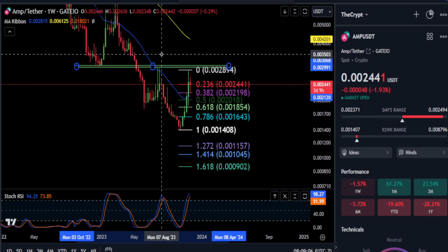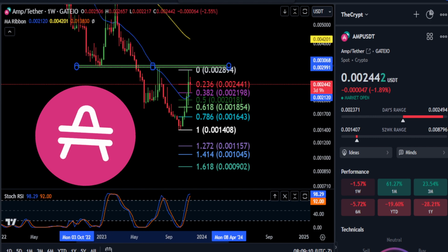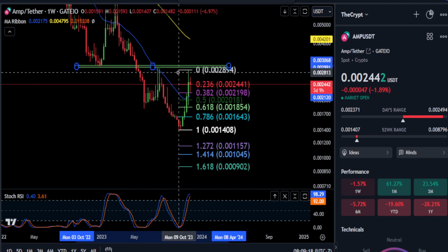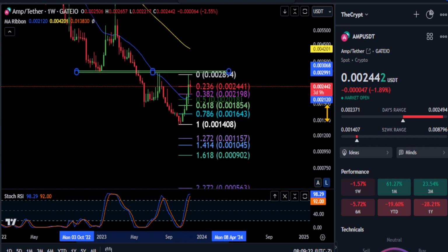We are going to take a quick look at AMP. It's been a long time since I looked at AMP. Starting off on the weekly chart here, you can see the macro picture. You are making, as of right now, a slightly lower low, and you are continuing this bearish market structure on the grand scale of things.